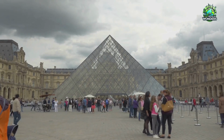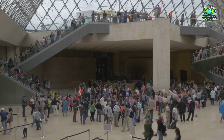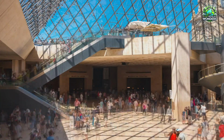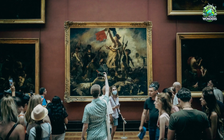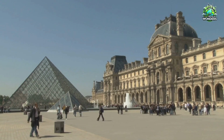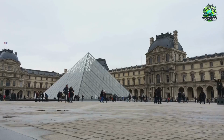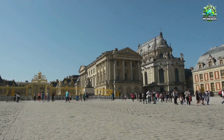We're now at the Louvre Museum, once a fortress, now a home to some of the world's most famous artworks. Inside these grand halls, walk through centuries of art. See the mysterious smile of Da Vinci's Mona Lisa. Feel the drama of Delacroix's Liberty Leading the People, and get lost in the beauty of the Venus de Milo. The Louvre isn't just a museum, it's a journey through how art has changed over time.